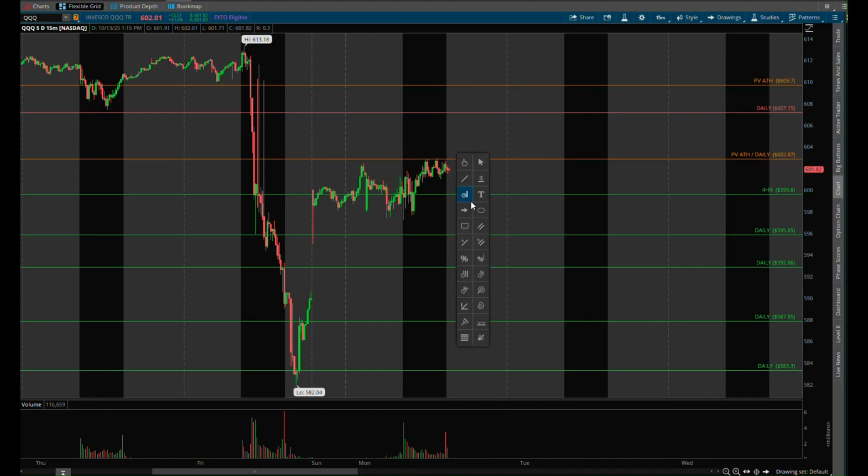Now, tomorrow, what do I like? I like a break and retest over the 602. Why? A couple of confluences here. We're still intact to the upside. We're still trending to the upside. It's a break and retest over the previous day high and over this previous all-time high, daily resistance turned support. That's a lot of confluences. And once again, there's a lot of thin volume that has to be filled. Straight down equals straight up.